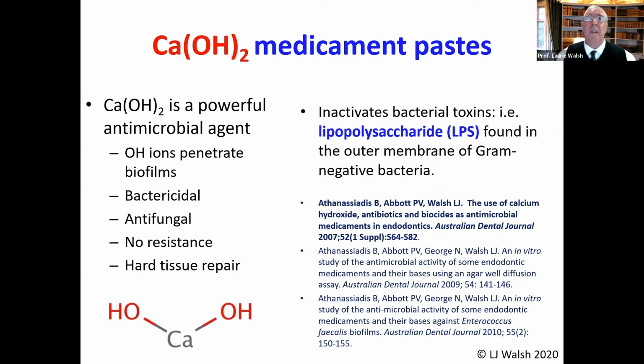So what do we know about calcium hydroxide? We know it's a very powerful antimicrobial agent because the hydroxyl ions it produces can penetrate into bacterial cells and into biofilms. They can kill bacteria and fungi in a way that they can't develop resistance to, and of course it can also trigger hard tissue repair. More recently, we've learnt that calcium hydroxide also has some immunomodulating effects. It can turn down some of the acute inflammatory components that are driven by things like bacterial lipopolysaccharide.